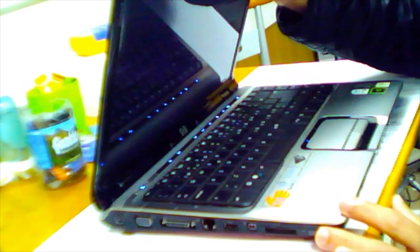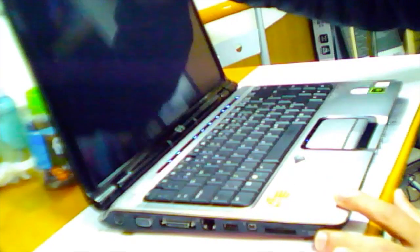I tried with an external monitor. I was thinking maybe it could be a problem with the display itself, using the VGA port, as you can see on the left-hand side, but it didn't work. So I'm guessing it's not the display problem.